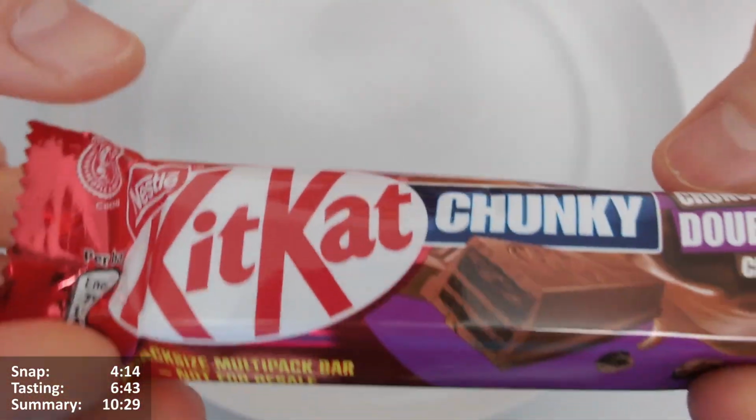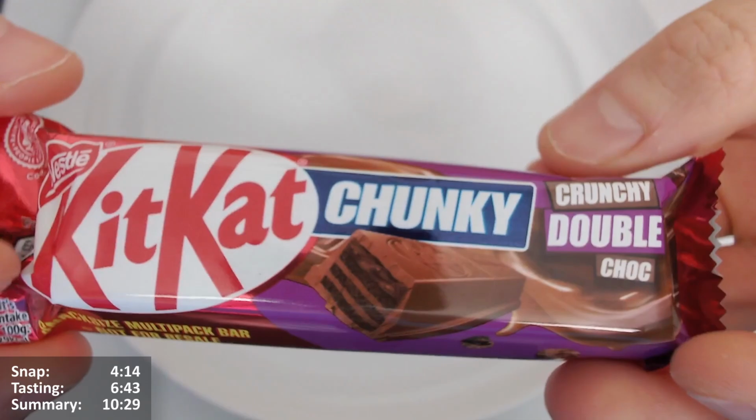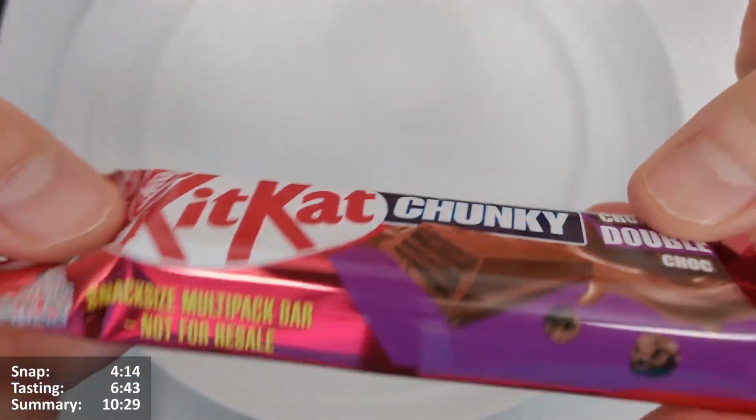But yeah, nice purple colour. I quite like it. Double choc. So often it is purple, isn't it? I've noticed on a couple of occasions. It might just be Nestle products. I'm not sure, but I've seen double chocolate be represented by purple before.